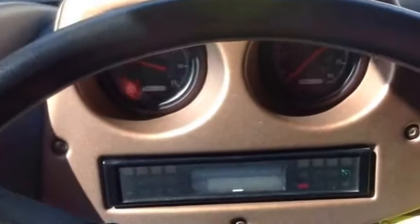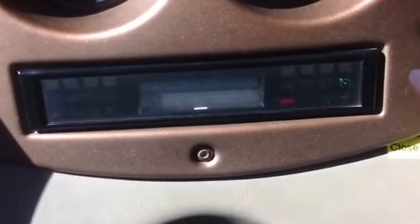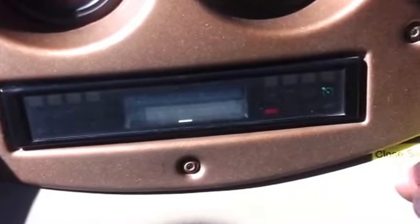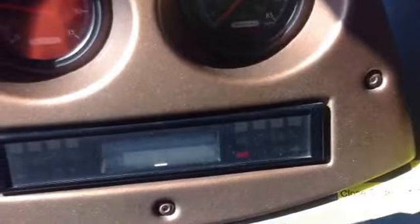So this is our display. It's a multi-function display. It has all of the important information that you might need while you're driving, all your caution lights. And right now the parking brake is on, so that's illuminated. And the little green thing is actually our cruise control. I'll turn that off because we're not going anywhere.